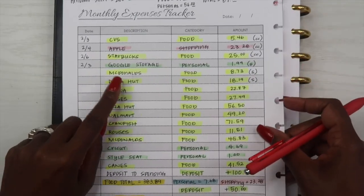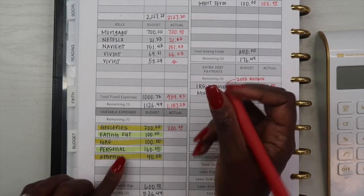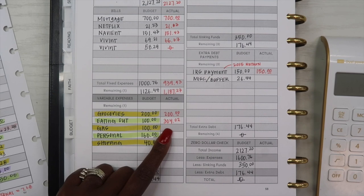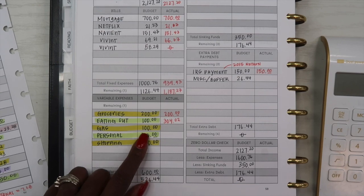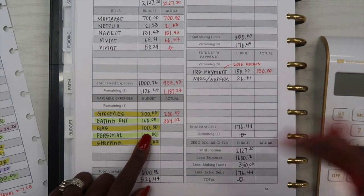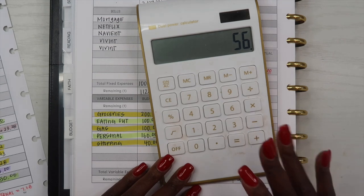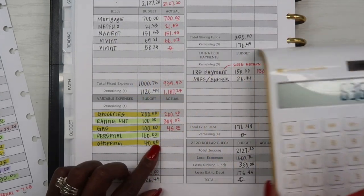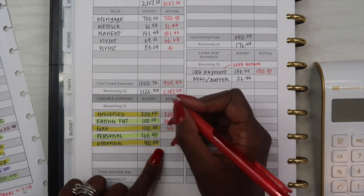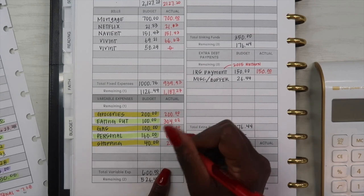For my food spending, this one seems like it was the one that was the most over. We spent $200 on the groceries, but we went way over with eating out, an additional $200, which we had a couple of events that we had to go to, but I do think that $100 for us might be too low, so I'm going to adjust that for next week. For gas, we had $100, but we actually spent $45. For personal, we ended up spending $56 in cash and $7.68 on the card. So that was $63.68. And for shopping, we had $40 and we spent $23.28.